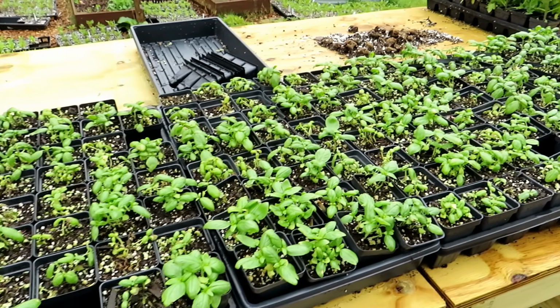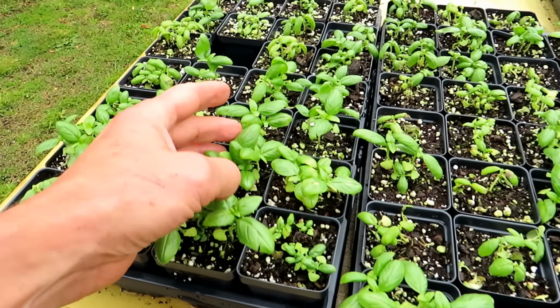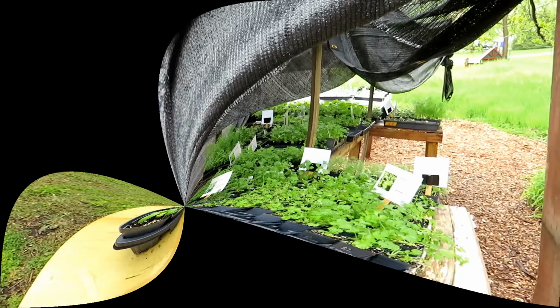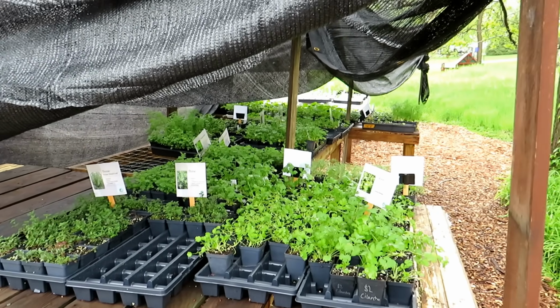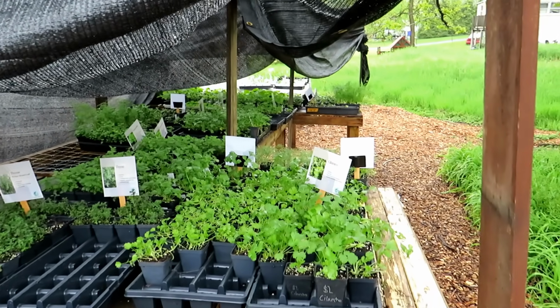So the basil just got moved out here so that it will get growing and start to look more like this, and this will probably double in size in the next 5 days. Here's our other shade cloth setup. Pretty soon the tree that's right here will have leaves and we won't have to use the shade cloth.